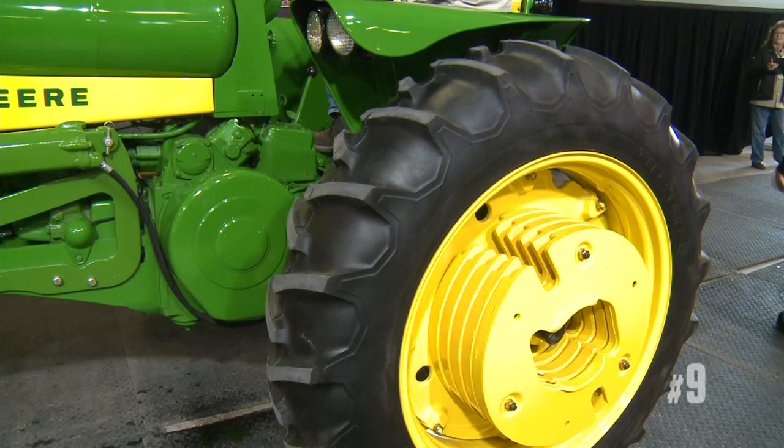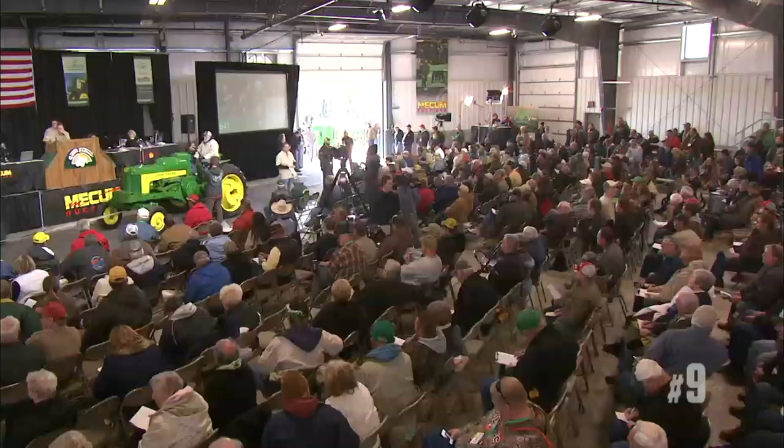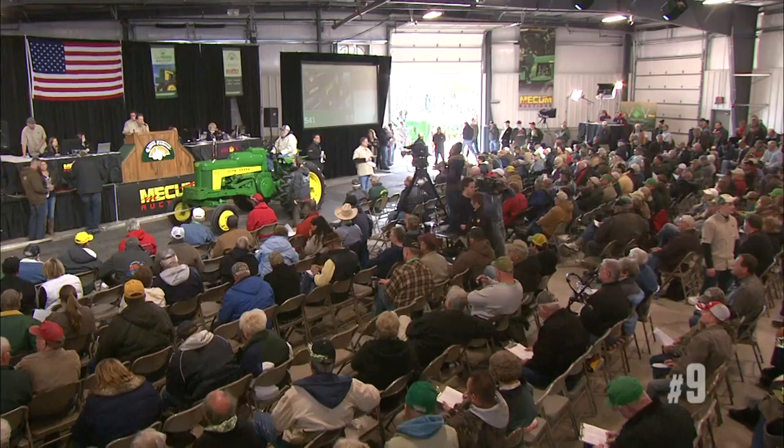One of 417 built, Mike. So once again, another low production propane tractor. And this is from that John Deere liquid propane gas collection that we've got coming through here.